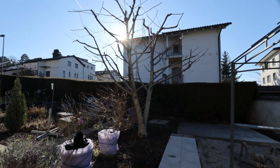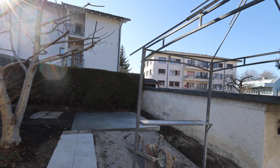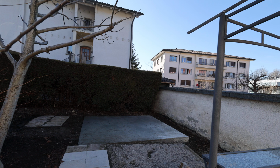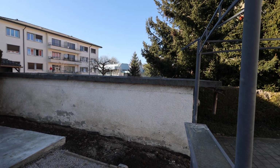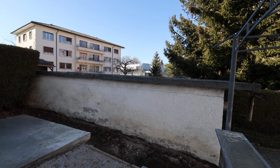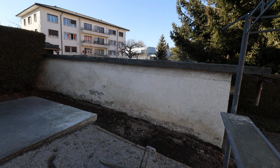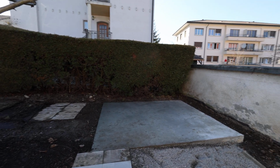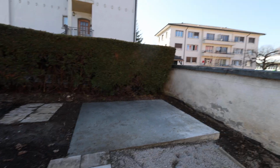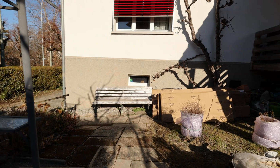I thought I'd come over and show you some of the work that's being done right now. I think I mentioned in one of the other vlogs that they've dug along the garage here to help with the draining. That's not quite finished yet. They're going to put some stones over here, and they made a cement base here. They're going to put a cabin on, a little garden house, which is over here.